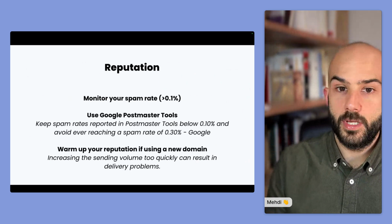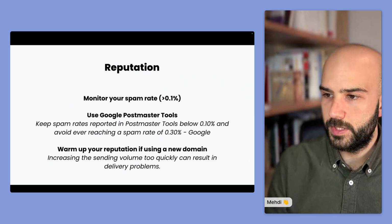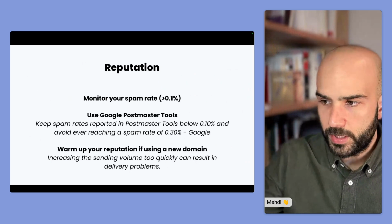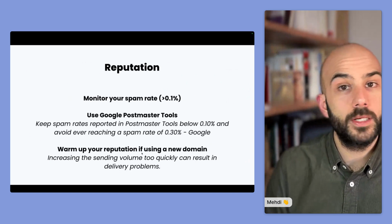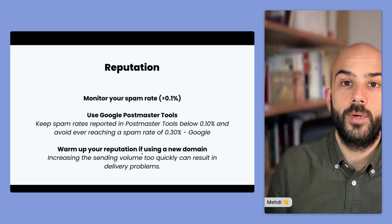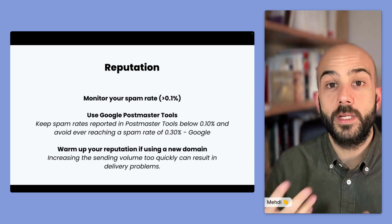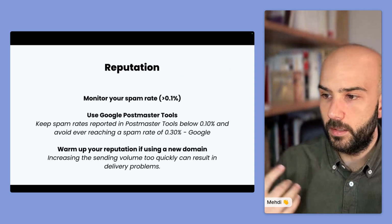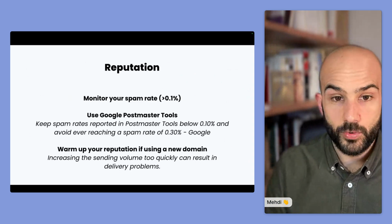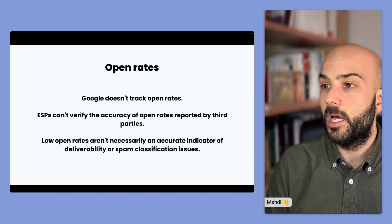Yep, major stuff in deliverability here. Just monitor your spam rate, and make sure that you don't go above these rates. And of course, warm up your reputation. If you use a new domain, don't try to send that many emails from it right away. Warm it up: send emails little by little to the most engaged users over time before fully using this new domain. Again, increasing the sending volume of a domain too quickly can result in deliverability problems.